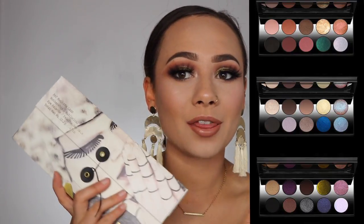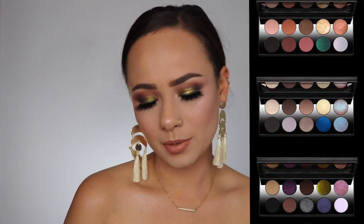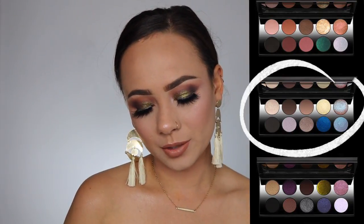All right, so the next palette I'm going to be talking about isn't a palette in particular, but you should definitely consider getting a palette from this line, and that is the Pat McGrath Mothership palette. This one in particular is the first one, which in my opinion looks the least pretty, but it's actually one of the best. This is just so luxurious, so expensive, which is why you should buy it while you can on sale.